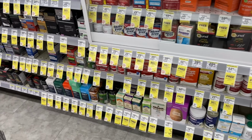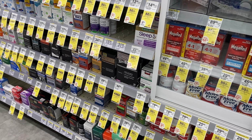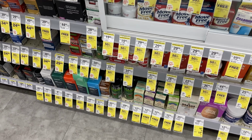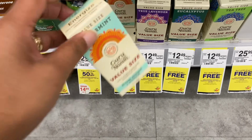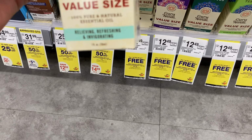Putting together another spend 30 plus that spend coupon we got. When you spend a penny, you get back $5. So I'm gonna start here with the spend 30. I'm gonna go ahead and grab 2 of these essential oils. They are $12.49 and they're buy one get one free.